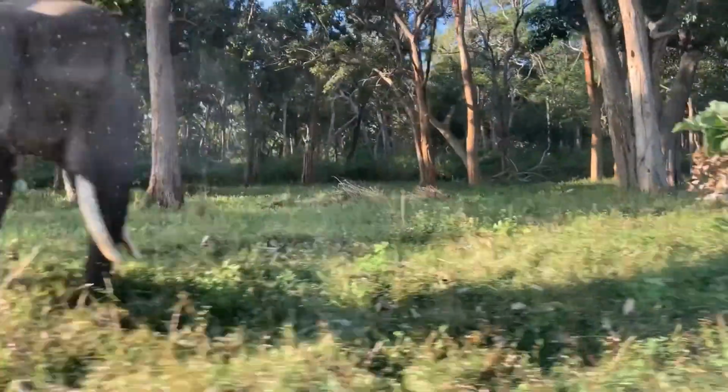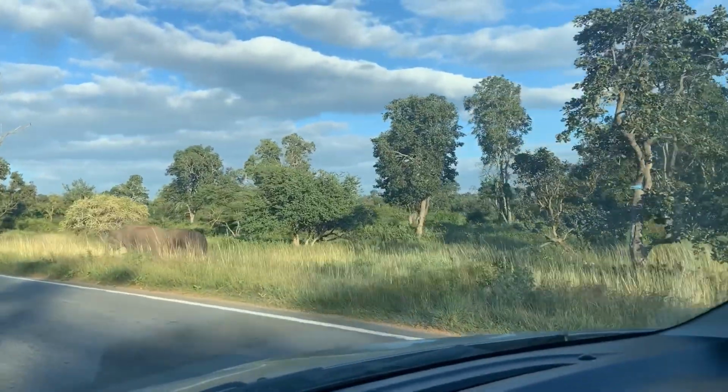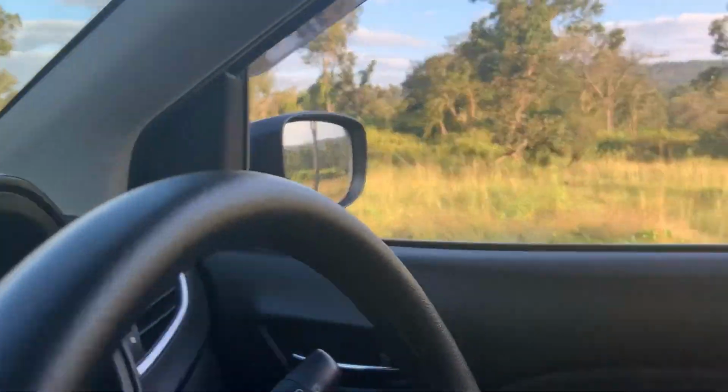So on the way back to Bangalore, we saw a lot of elephants in Bandipur National Park along the road, and also we saw a tiny kid elephant which relished our trip, and finally we reached Bangalore with a lot of memories.